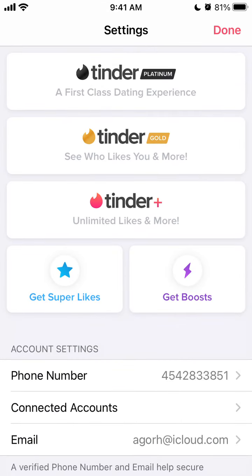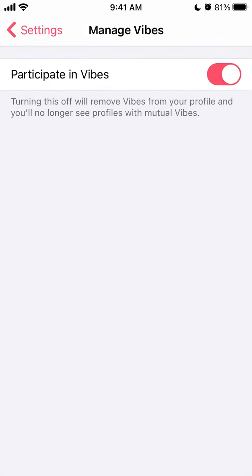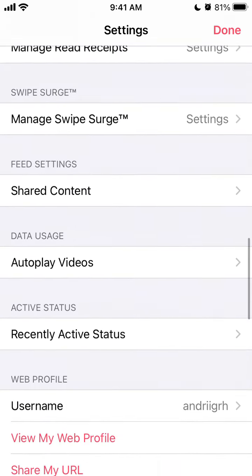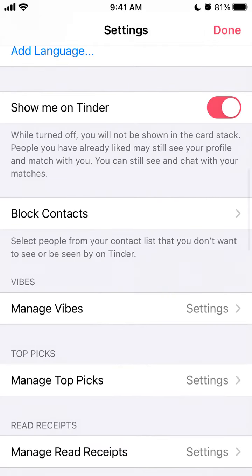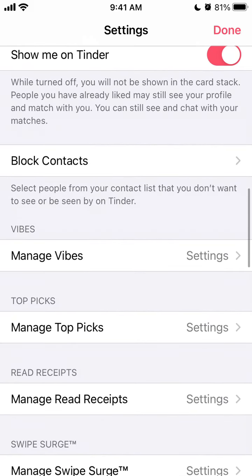Go to settings, then manage Vibes, and here you can participate in Vibes, and then just wait for this notification. I don't know what to do if you tapped to not participate in Vibes, and it will probably be harder to reset this again.